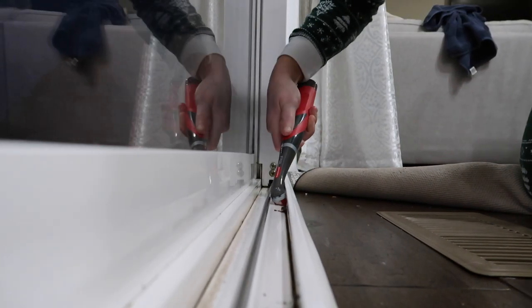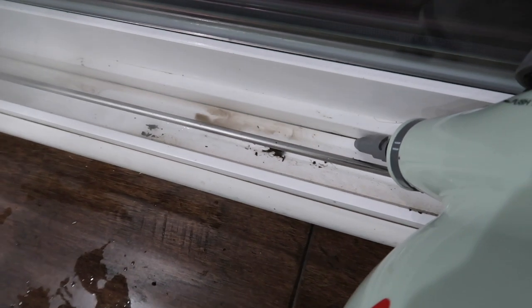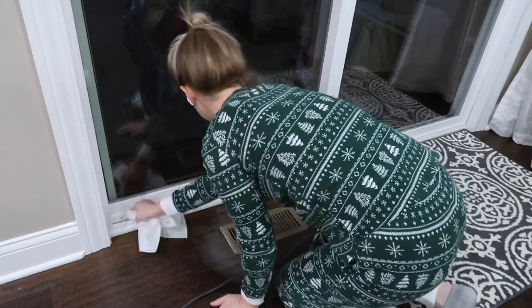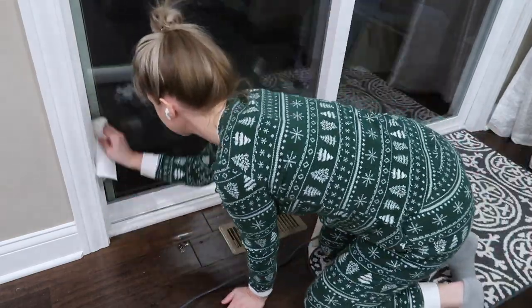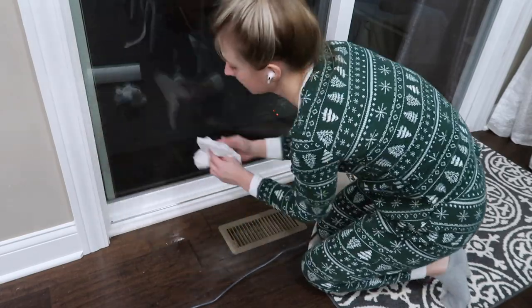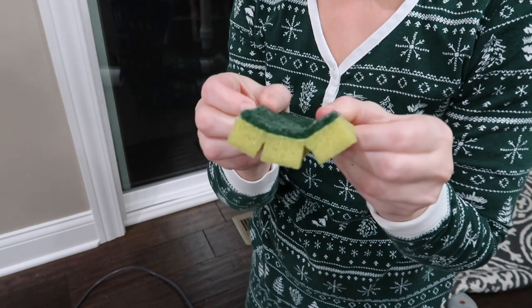It's so quick, and I try to stay on top of it so it doesn't get too out of hand. And then the last thing that I do is I go in with a regular old sponge that I got from Walmart, and you cut long lines, like long slits down the sponge, so it fits into the window tracking. And then you just wet it with some water, and you can slide it up and down, and it's just kind of the finishing touch to cleaning the tracking. And you can also use this as window tracking cleaning maintenance.